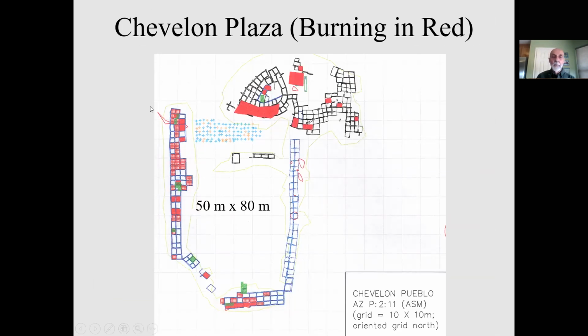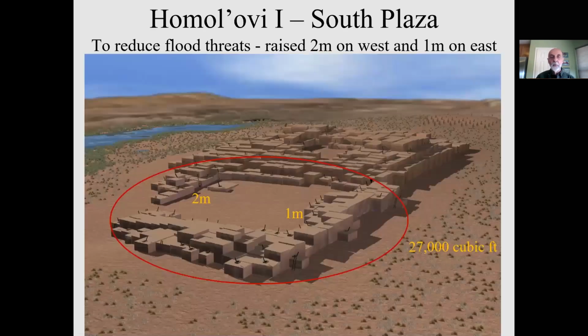Chevelon Pueblo, the planning of this huge plaza involved ladder construction, which is really obvious here, of these room blocks surrounding the plaza. So this plaza is 50 meters by 80 meters. It's several acres in size. And this is all part of a planned construction event to build the space and surround it by rooms, creating a plaza space. I'll get back to the red areas, which are the burned areas of the village.